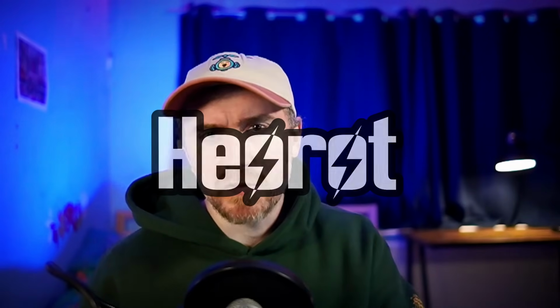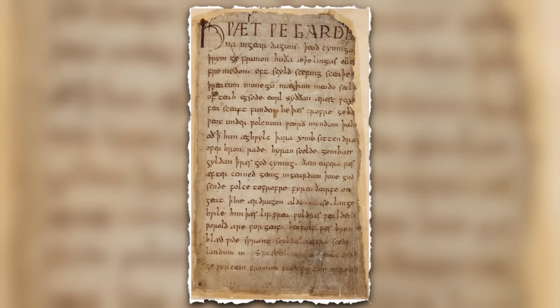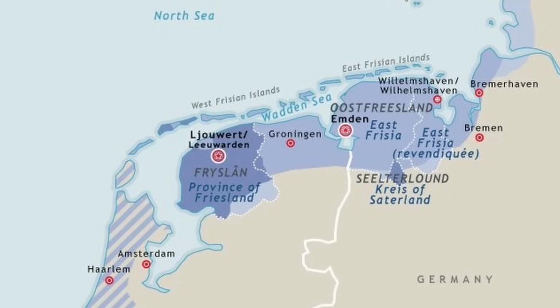So if you haven't heard of Beowulf, it was this epic poem, this story more or less, that was written around the year 700 in modern day England. But the story within the poem takes place long before this, in mainly Sweden, Denmark and Frisia, or this area of northern Germany and the Netherlands.